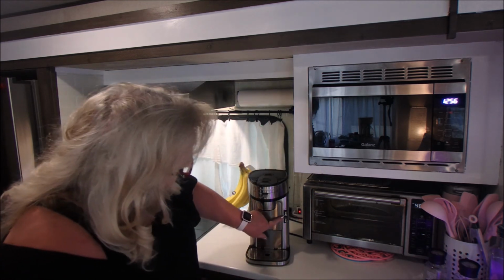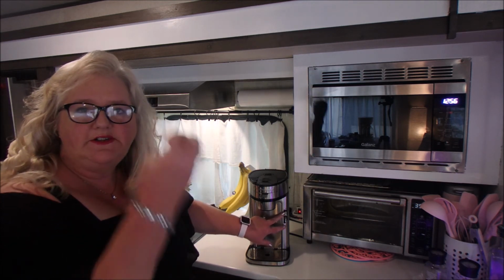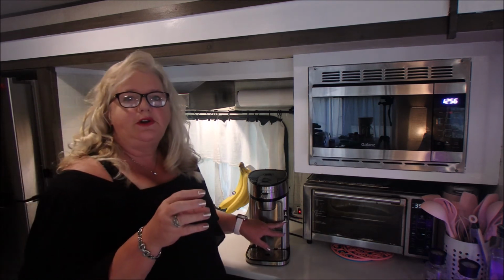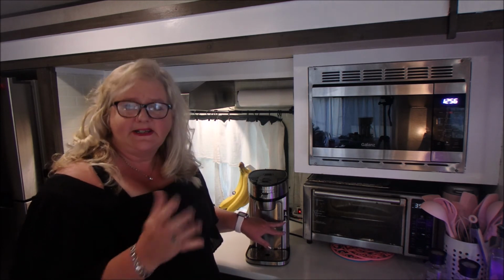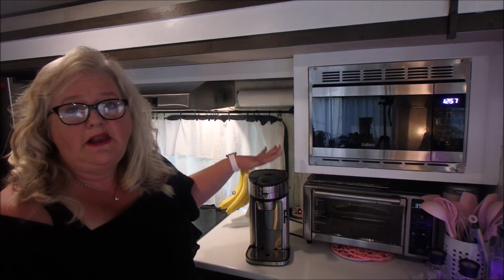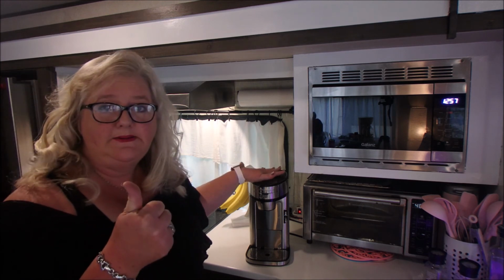And then you have 2 buttons here, a regular and a bold. The only difference is regular brews faster. It just lets the water come through, goes to the coffee, goes in your cup. Bold will let a little water out, it sits on the grounds, and then it lets a little more out. So it takes a little longer, but it's going to be a stronger cup. And we like strong coffee. But we've both found that we like the regular with 2 scoops, 2 tablespoons of coffee, basically. And that is what we like.